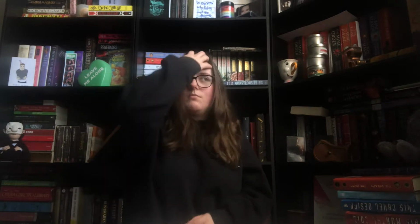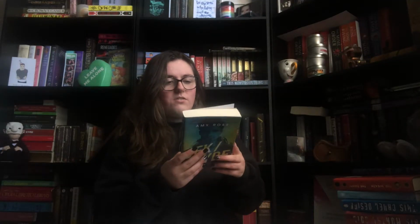The next book I'm going to show you I got from Target. Now, I know America's Target is different to our Target. Our Target sucks. Our Kmart is like, though. So I got Jack Hyde by Amy Ross because it's a Jekyll and Hyde retelling. And I'm trash. And it was like $6, so I was like, okay.